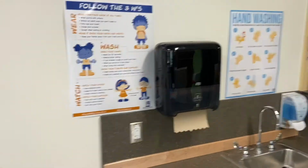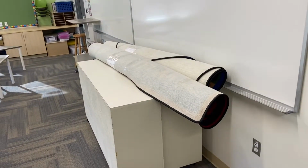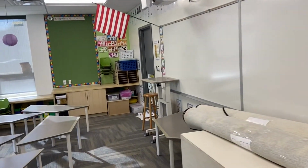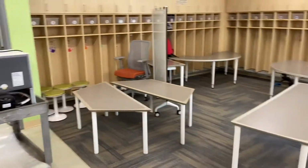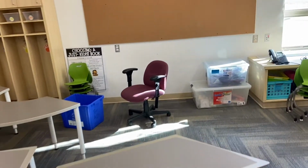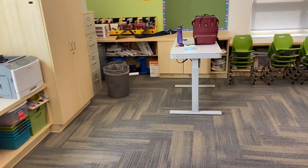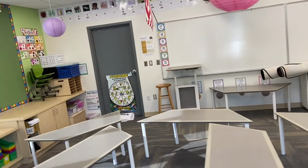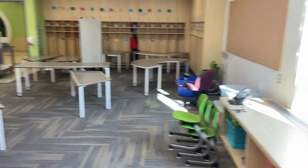My hand washing signs are still up. Those are my rugs and bookshelves. All storage there. Here's all my tables, kind of just thrown out here. Cubbies, my stools are over there. My other teacher chair, blank bulletin board, and then my teacher desk is brought back out. I need to plug it up, make sure it works. But yeah, so this is what my classroom is looking like right now. And I'm gonna get started unloading stuff out of my car and putting it in here.